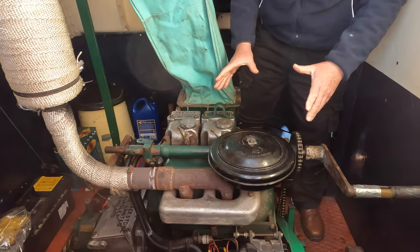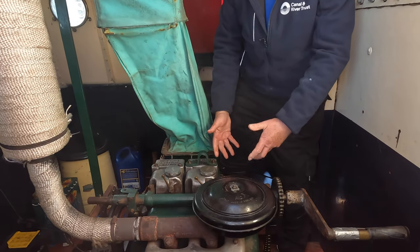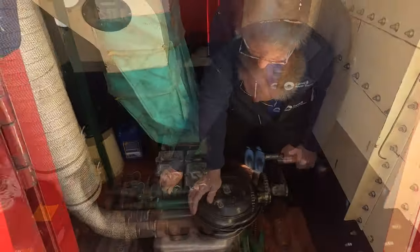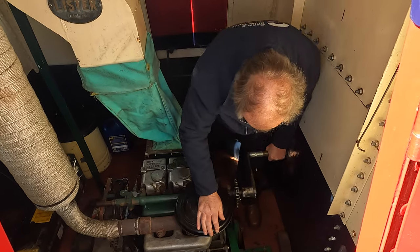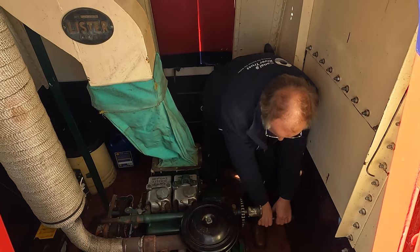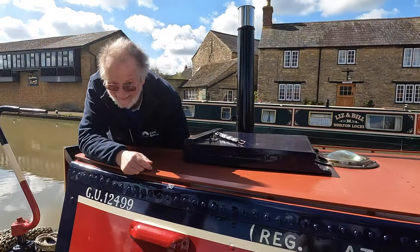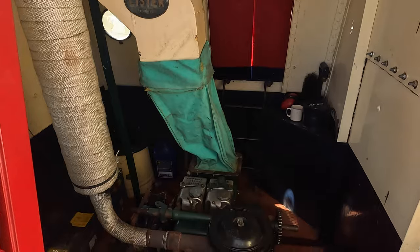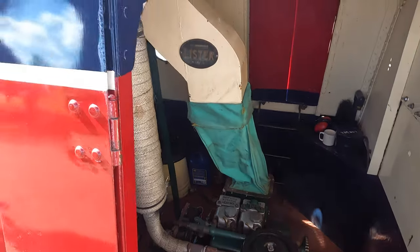Now what we do, this is notorious for oil sitting in the bottom, and if you try and start it from cold, you've got no oil up around everything. So if you just rotate it half a dozen times, which is quite tight, pull it off. That's done enough to get the oil up here. Go on, let's give it a go. That's lovely.